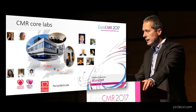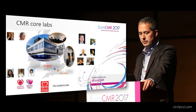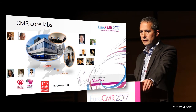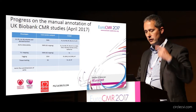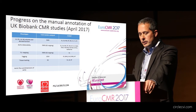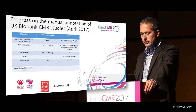Thanks to the British Heart Foundation, we have a project grant, and that funded 2 core labs, one run in Oxford by Stefan Neubauer, one in our center, that have the task of analyzing 5,000 cardiac MR scans in depth manually as a reference standard. We've made good progress. So these are samples from last month. We've analyzed completely the left ventricle, the right ventricle, the left and right atrium for volumes, mass, etc.